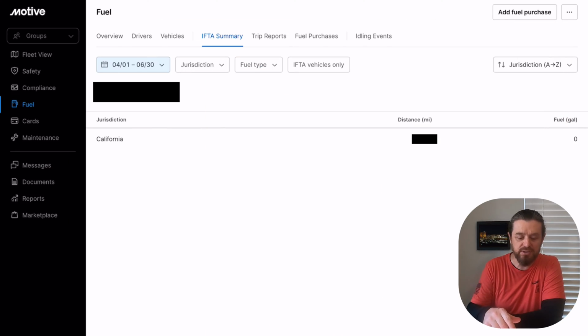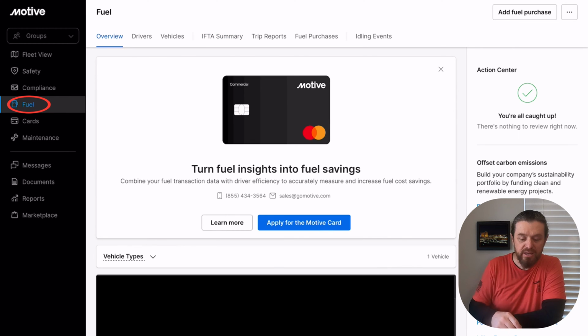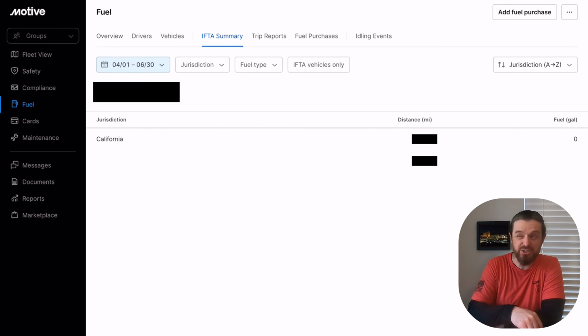But as far as the IFTA summary, you do have to do this. You can't do it through the app. You do have to log into the web. So over here at the main screen, you want to come down to fuel. And then at the top here, there's an IFTA summary. I'm interested in running my IFTA numbers for quarter one, so basically January 1st, 2024 through March 31st, 2024.